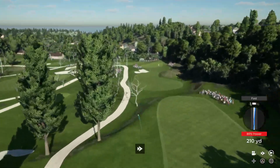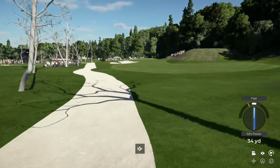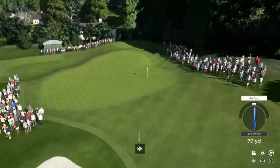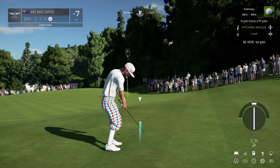Okay, let's get those two important things back, timing and tempo. Now, man on the ground, John McCarthy. What's this line look like, mate? They are very deep into this rough here, guys. I can't even see the ball from where I'm standing. Sitting at 7 under, tied for 5th.